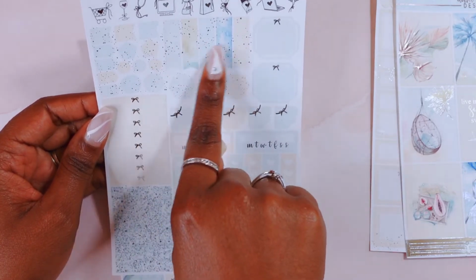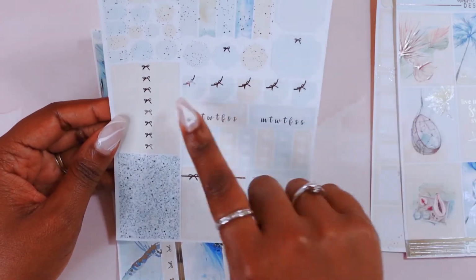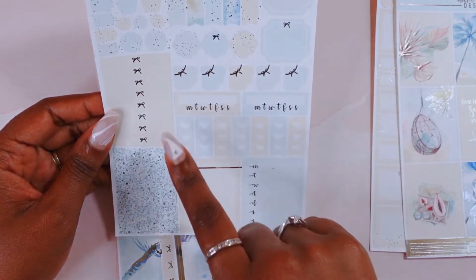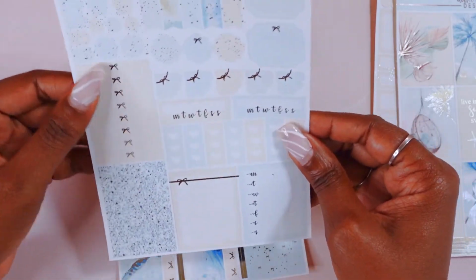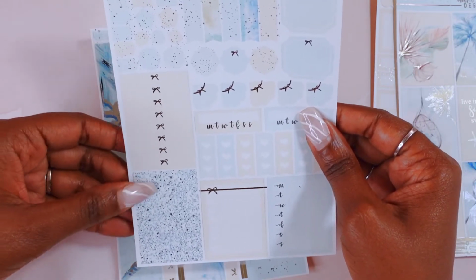We have our flags here. We go ahead and have some different types of boxes. We have some corners that we can do. We have our checklist. We have all of our items for our sidebar. And then we have some washi here as well for our headers, washi headers.